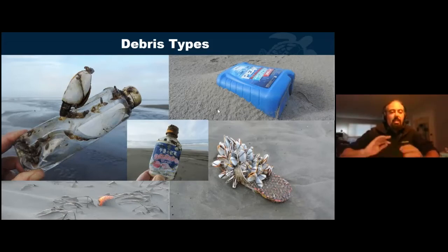These items can get buried in the surf, get buried in the sand dunes, and can be there for years before one of our king tides comes in, and it just stirs everything up, and years-old debris that has been buried can be resuspended.